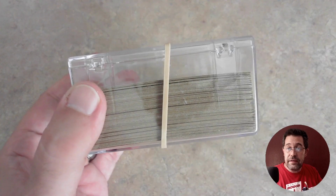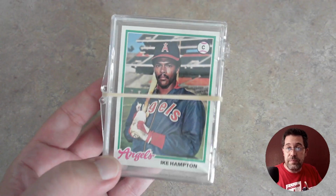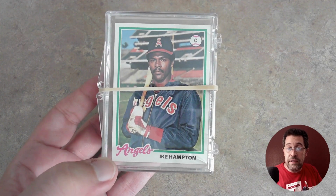So with that, I'm going to change the view here, and let's take a look at my final pickups of the 2021 National. Let's start off with the 1978 Topps cards that I picked up. Again, another nice stack of 78s. Again, I'm not going to go through all these commons, but they are the same high quality that I got before. But here were some of the star cards, Hall of Famers.